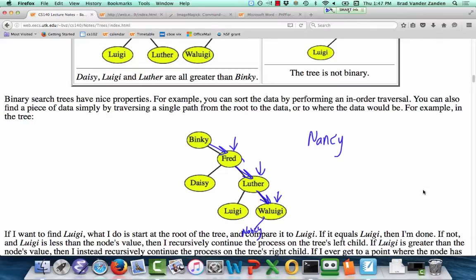I don't know where he gets these names. And Mario? Oh, they are? Thank you. Are all of these Mario characters, or is it just Luther? Just Luigi and Waluigi. Okay, just Luigi and Waluigi and Daisy? Okay. Binky isn't Binky Pac-Man? Yeah. Okay. So there we go.